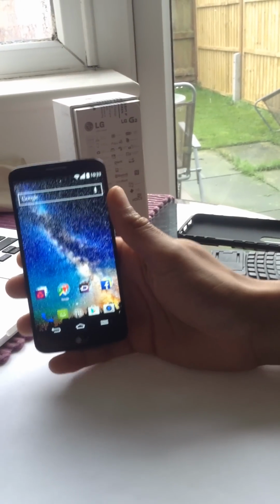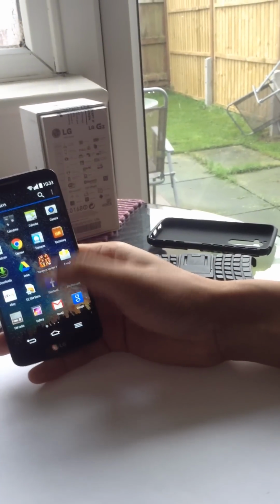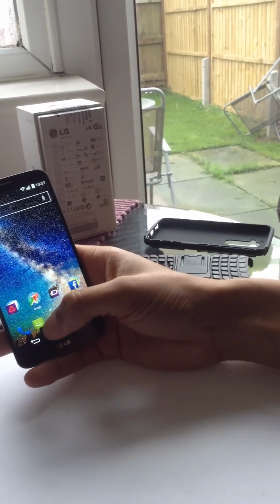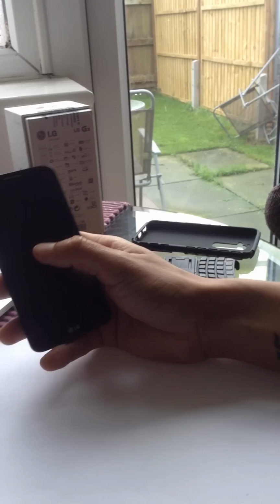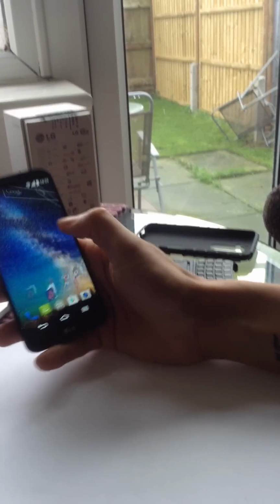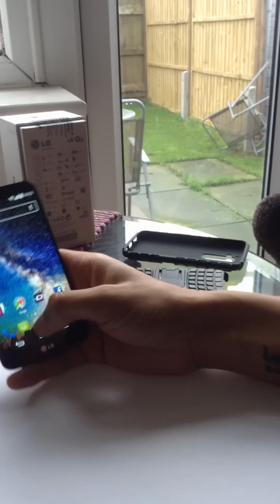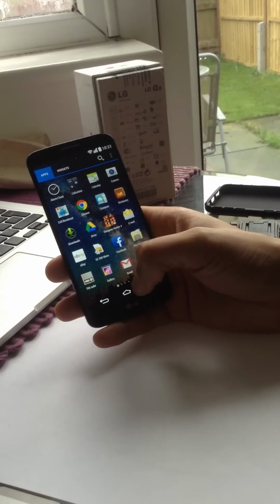The LG UI, it's nice. It's not the best, but there's plenty of launchers out there. As you can see, I'm using the Nova launcher. I've got a screen off tap gesture working, because otherwise you've got to tap it at the top. But as you can see, you know, it's fast. There's no lag. You press what you want, it's there. I mean, it's just an absolute beast. This phone, it's up there with the rest.